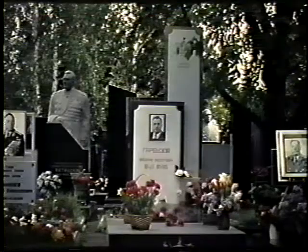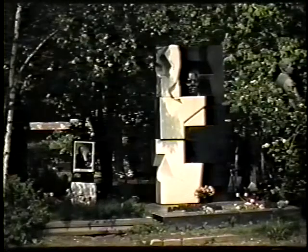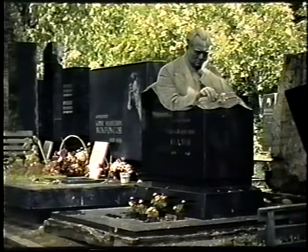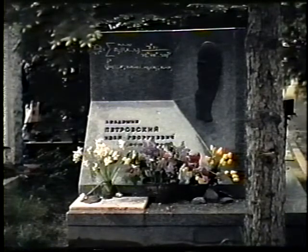Novodevichy Cemetery on the south side of the monastery. Khrushchev's grave is on the right, and his wife Nina, the small grave, on the left. The gravestones depict the occupation, profession, or vocation of the deceased. A mathematician or physicist.